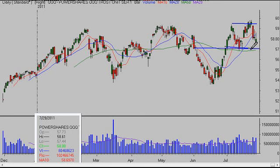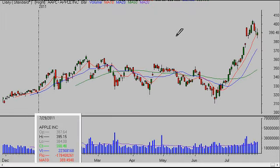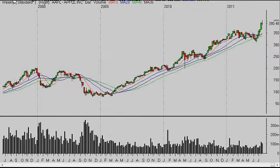So the Nasdaq, like I said, is still up for the month. So it's done much better than some of the other markets, and you can look at stocks like Apple, which is so heavily weighted and just remains in a giant uptrend. Some people are still looking for a top in Apple.